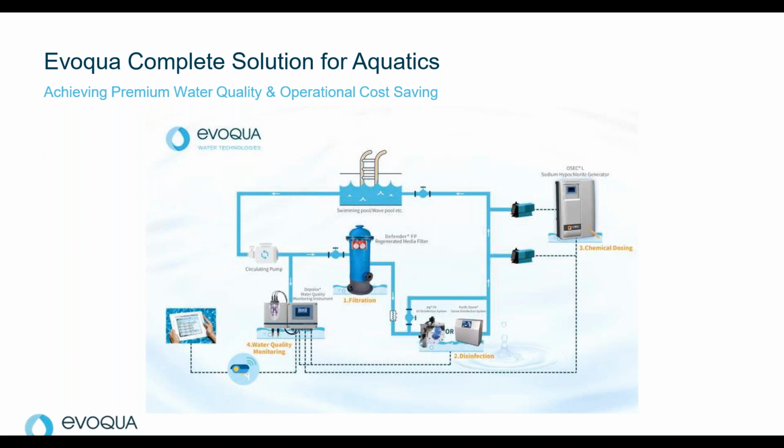It can connect to your pump VFD as well to make sure that your pool electricity doesn't run at maximum, for example. And we also have secondary disinfection to boost the safety of the pool in addition to chlorine. We have medium pressure UV that disinfects and also removes pool smell. If you prefer ozone, we also have that technology to cater. So with all this complete solution, we are able to provide high quality water and also reduce your operational cost.